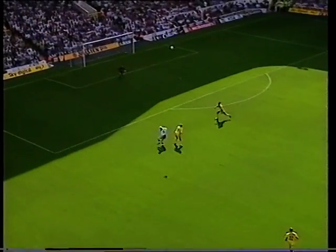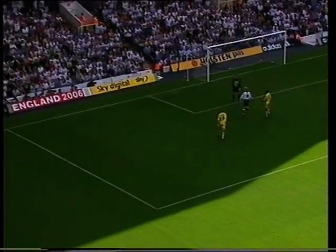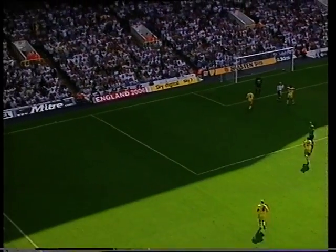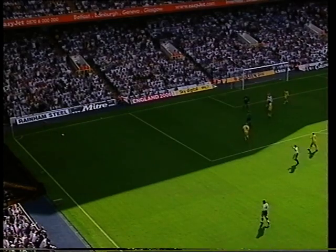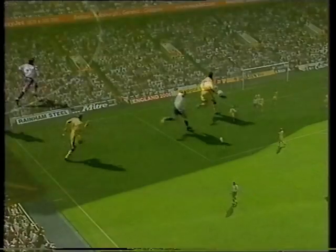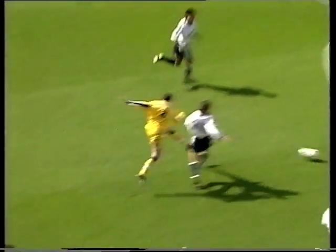Good flick again by Ferdinand, tries to get Everson in behind. Tidied up though by Lucas Radebe. But some space at either end for both sides so far. It was Michael Bridges who just found a bit of space for himself. Never quite got hold of his left foot shot.